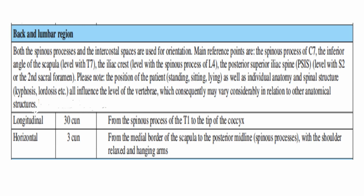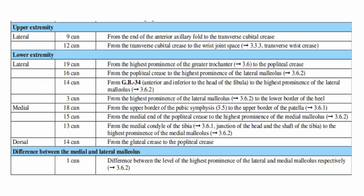Longitudinally, from the spinous process of T1 to the tip of the coccyx is 30 tsun. Horizontally, from the medial border of the scapula to the posterior midline, the spinous processes, with the shoulder relaxed and arms hanging, is 3 tsun. Upper extremity. Laterally, from the end of the anterior axillary fold to the transverse cubital crease is 9 tsun. From the transverse cubital crease to the wrist joint space, the transverse wrist crease, is 12 tsun.